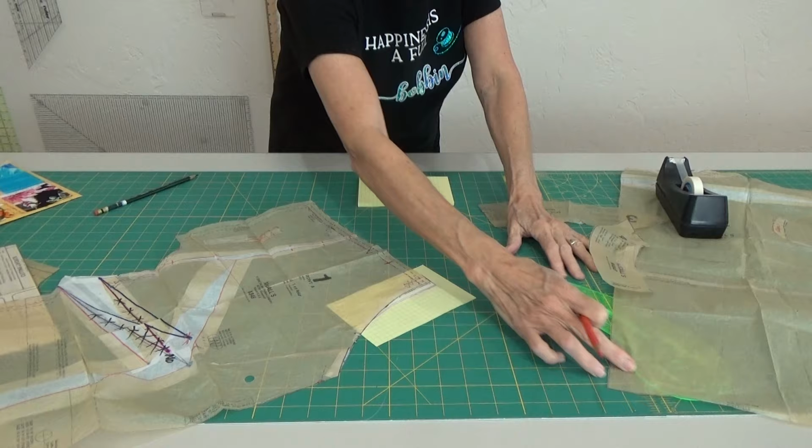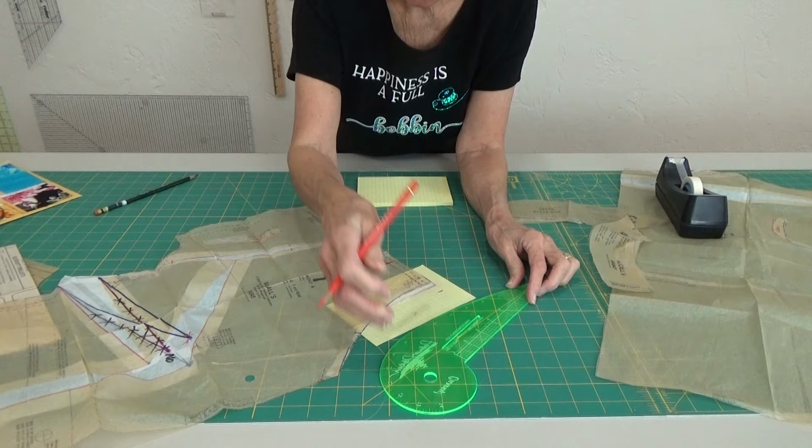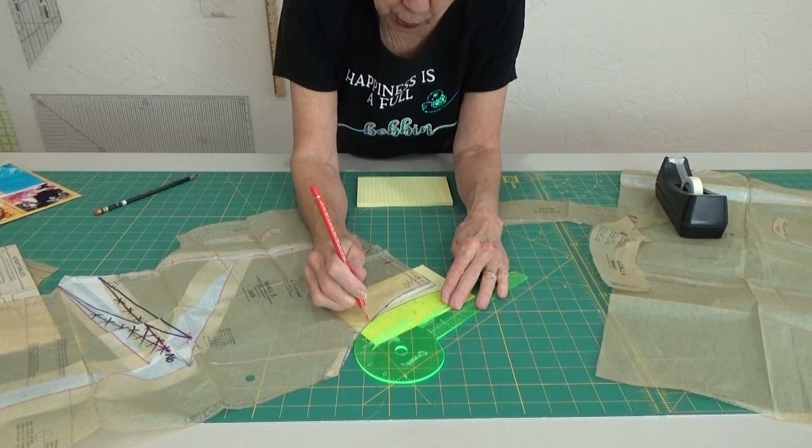These are my Olfa cutting mats. So I'm gonna come out here another half inch. How do I know a half inch? Because one of these is a quarter inch, right? Let me make sure. Yes, exactly. So get your curve, bring it out here to the new shoulder line.